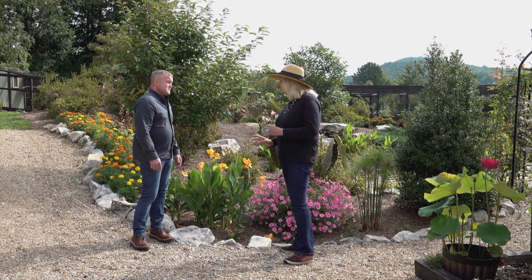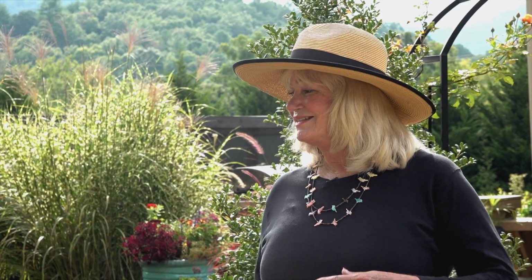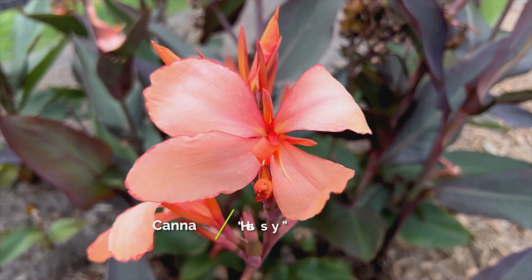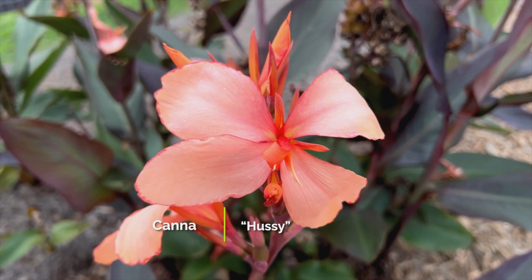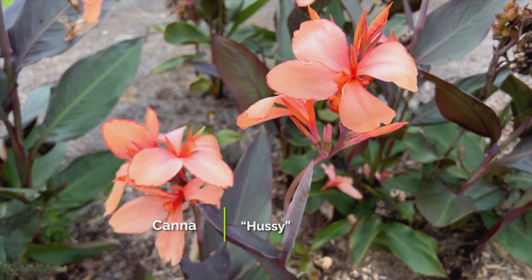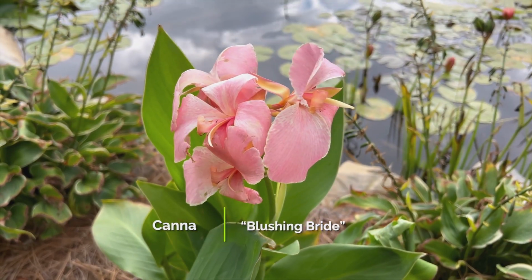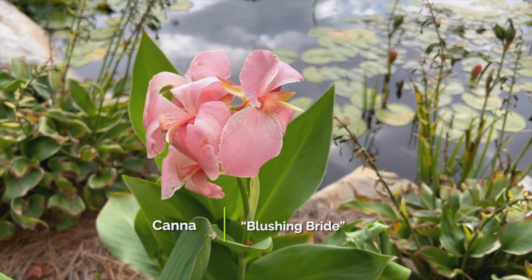Right. The other thing that we need to do when we're in the breeding process of the cannas is to keep them more confined. So some cannas, for instance, there's one that I named Hussy, and she is a hussy. She runs all over the garden. You never know where she's going to end up. There you go. But then we have Blushing Bride that stays very much in a nice, round, compact circle.